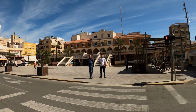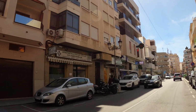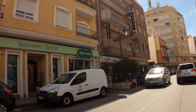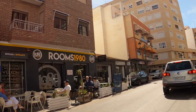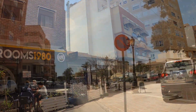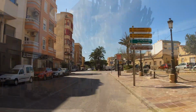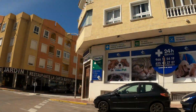So obviously this is the town centre, the main shopping area in the town. Lots of restaurants, bars, nice atmosphere, but this time of the year, fairly quiet. That is my vets.